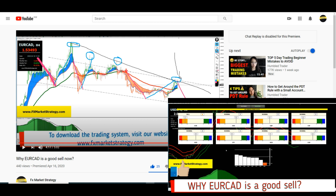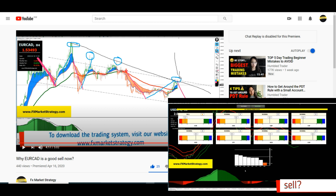So we can see in our VSA power system, the CAD is getting really strong. USD second, Australia and New Zealand kind of middle, pound kind of below that, and Euro is really crashing. So I would be looking to sell Euro against CAD and Euro, possibly also against USD, but Euro CAD will be the best. Euro Australia and New Zealand possibly also will be falling.